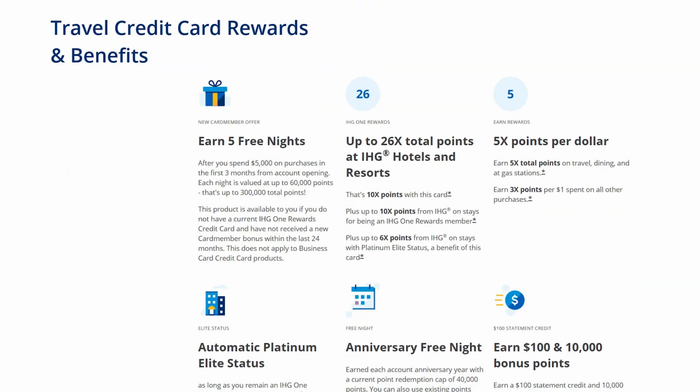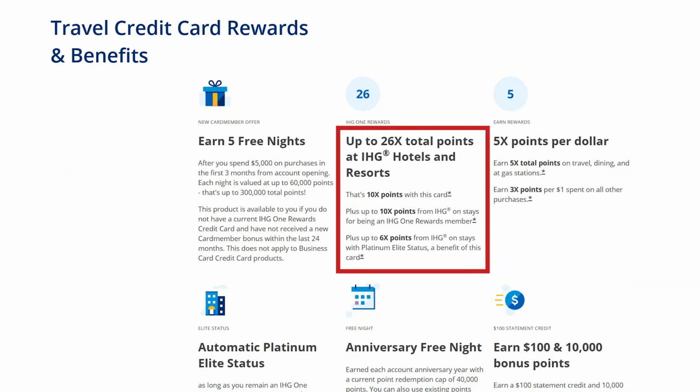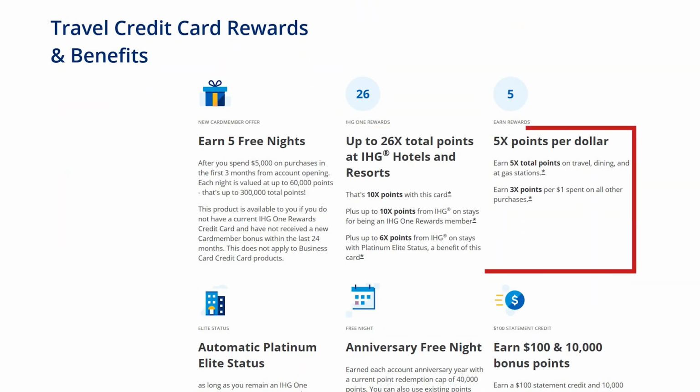So how about the multipliers on this credit card? You're going to get 26 times per dollar at IHG resorts and hotels. You'll get 5 times per dollar on travel, dining, and gas stations. And you're going to get 3 times per dollar on all other purchases. When it comes to hotel credit cards, you're really only using it for purchases at the hotel that you have the credit card from, unless you're working on that welcome bonus.